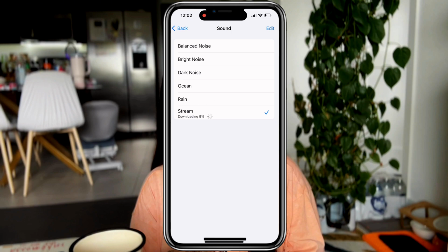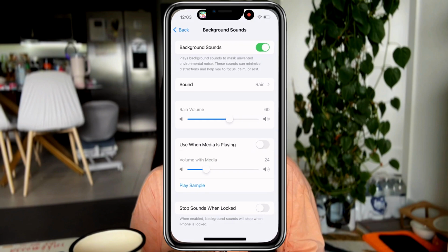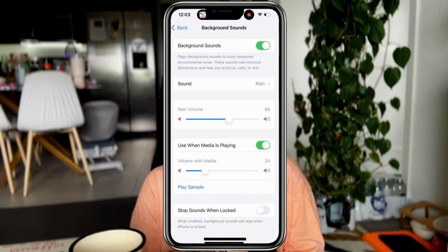These are super crisp, so I love these. Sometimes white noise machines just don't sound crisp enough, but these are actually really good. You can even play Spotify or YouTube or other sounds on your phone while you're playing these background sounds at the same time. I don't know about you, but I think it's awesome and it's free. I love that for us.